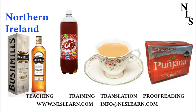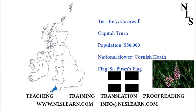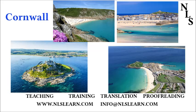Next up, we've got Cornwall, which is not a country, but it's a part of England, a territory in the southwest. Its capital city is called Truro. Population is 550,000. National flower, unofficially, is the Cornish Heath, and its flag is St. Piran's flag. Here's some pictures of Cornwall, looking absolutely stunning.